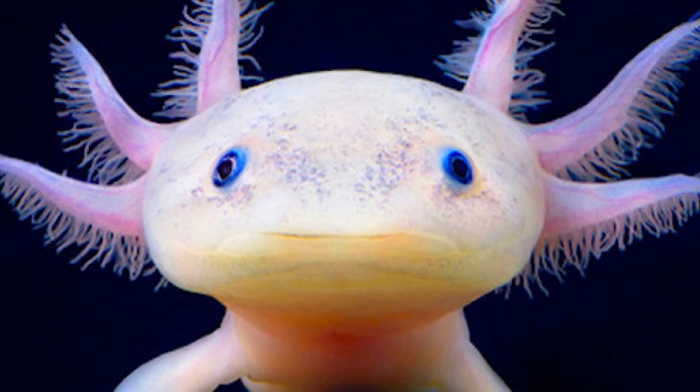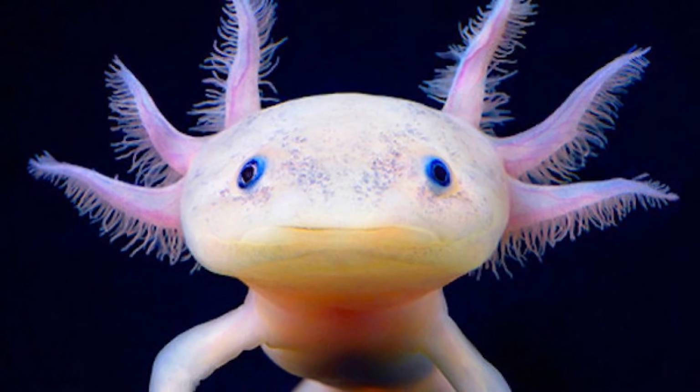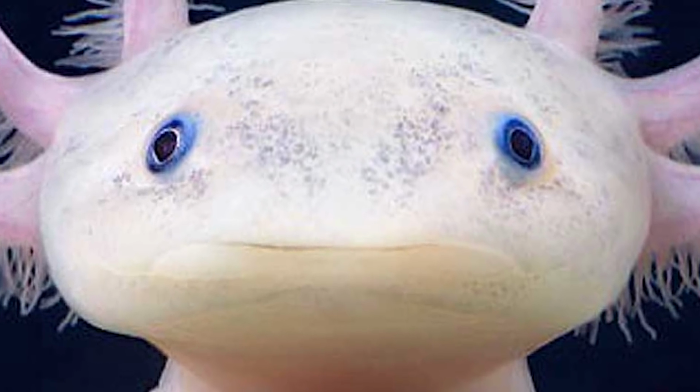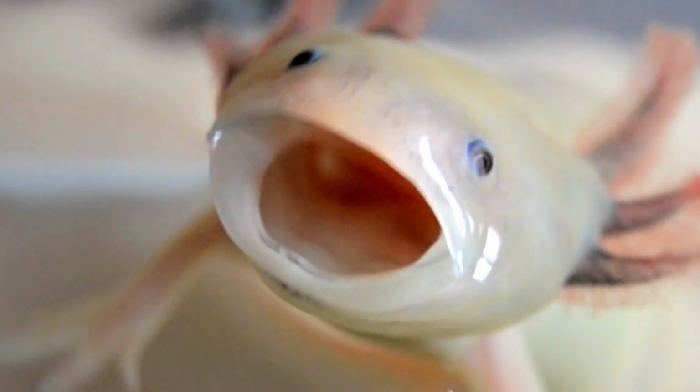The Axolotl, also known as the Mexican salamander, is native to, you guessed it, Mexico. These animals are known for their incredible regeneration. If they get into an accident and lose one of their arms, it'll slowly grow back. Please, just don't try this with Mudkip.